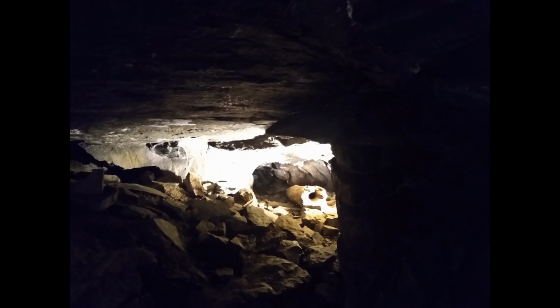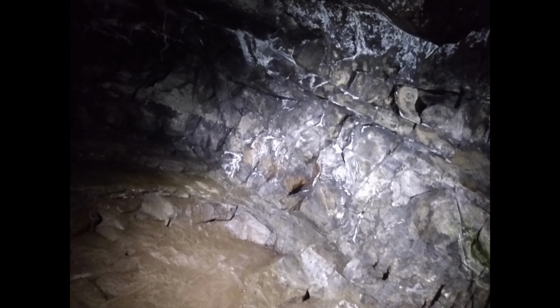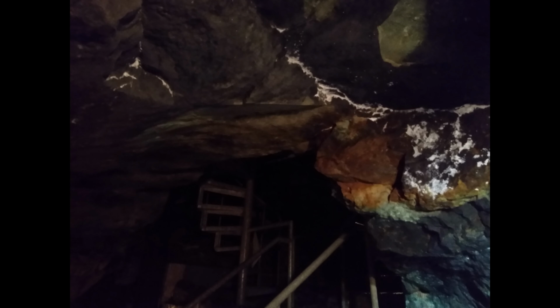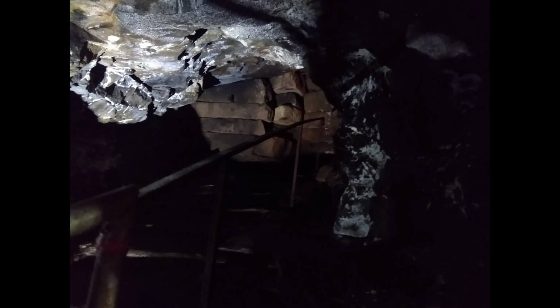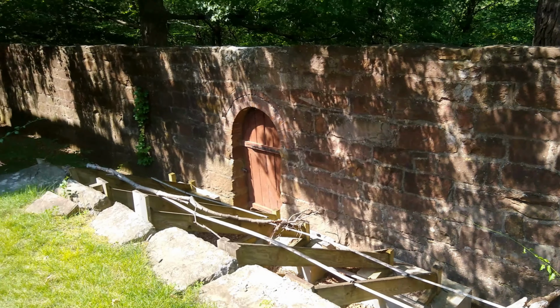So you can imagine living down there, being down there without any power, without anything. I mean, these guys were just kind of left to their own little world, I guess you'd call it. Really a cool place to visit. And of course, probably not the greatest part of U.S. history, but something worth seeing.